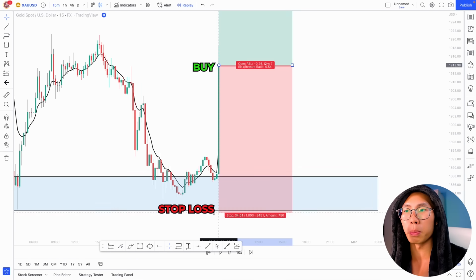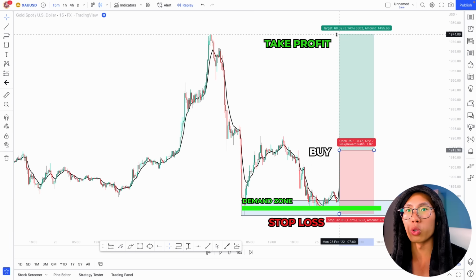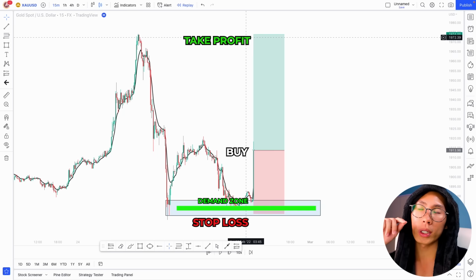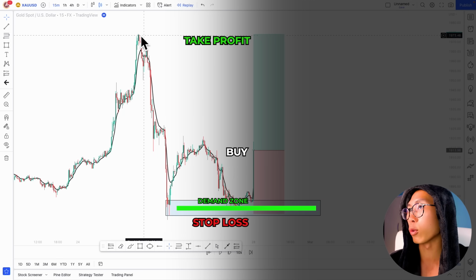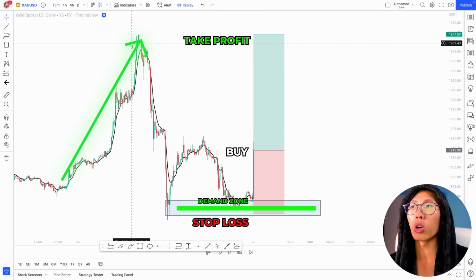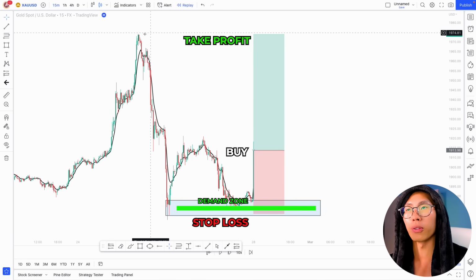So I'll place my stop loss below the demand zone. For my take profit, I'll place it all the way up at the next key level, all the way up here. If you are unclear on where you should place your take profit, always look towards the left, right? Look towards the left to see where price last stopped. This is the point where price went all the way up here and then started reversing. So this is where price last stopped, and you can place your take profit right here.